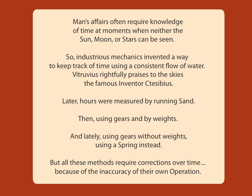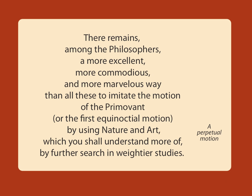Later, hours were measured by running sand, then using gears and weights, and lately, using gears without weights, using a spring instead. But all these methods require corrections over time, because of the inaccuracy of their own operation. But there remains among the philosophers a more excellent, a more commodious, a more marvelous way than all these to imitate the motion of the primum mobile, or the first equinoctial motion, by using nature and art, which you shall understand more of by further search in weightier studies." And in the margin Dee writes, "a perpetual motion."